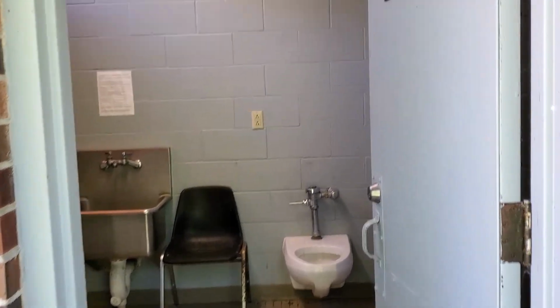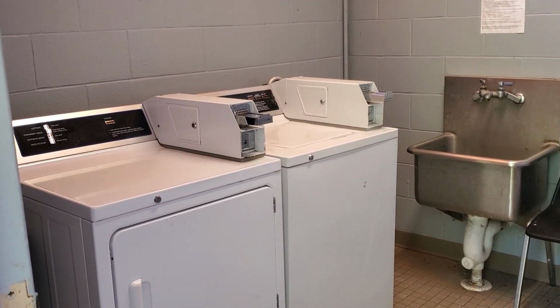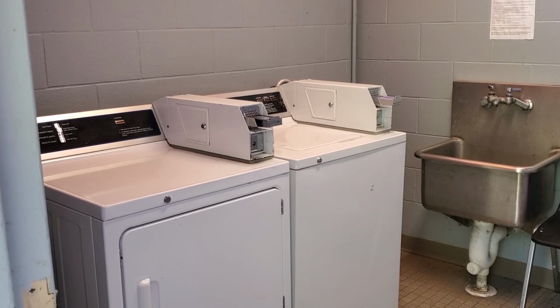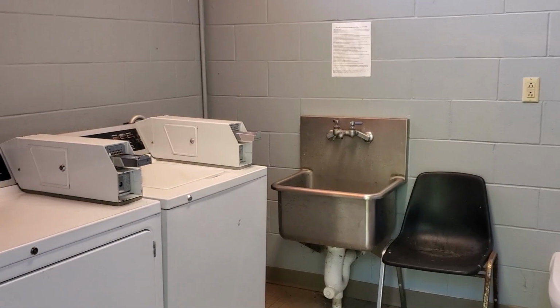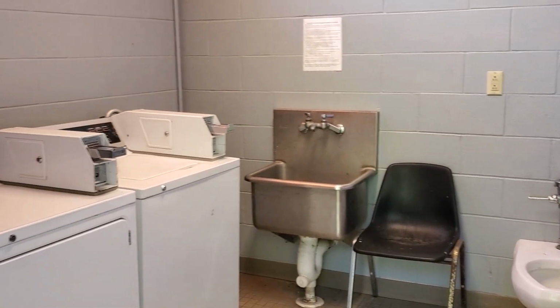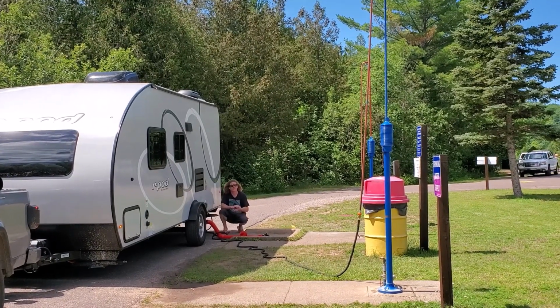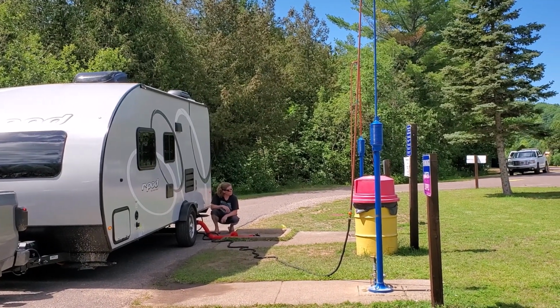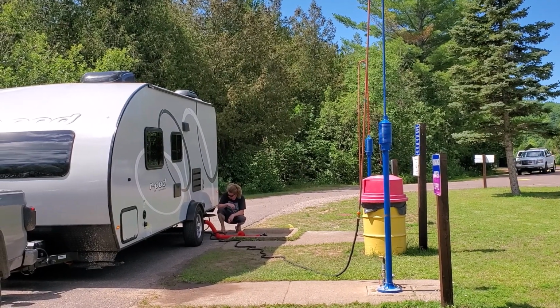So this is what they call the public service room, but it has the laundry machines in it. There's a washer and a dryer. It's $1 for the washer, $1.50 for the dryer, and then there's a sink in here with hot and cold water, and actually a random toilet, so that's in here too. And here we are dumping at the Hancock Recreation Area Campground, and if you are not a camper here, you can still dump for just a $3 fee.